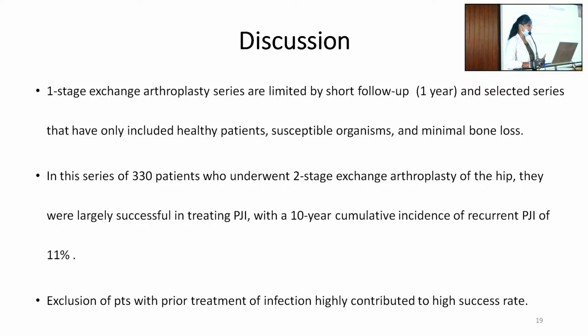Although one-stage exchange arthroplasty has gained attention because a second surgery is not necessary and cost to the healthcare system is reduced, these series are limited by short-term follow-up, and they only select cases which include healthy patients, susceptible organisms, and minimal bone loss. But in this series of 330 patients who underwent 2-stage exchange arthroplasty, they were largely successful in treating periprosthetic joint infection with a 10-year cumulative incidence of recurrence of only 11%. And exclusion of patients with prior treatment of infection highly contributed to the high success rate.